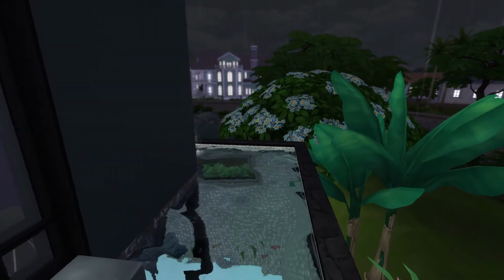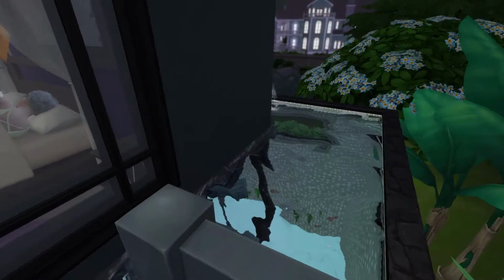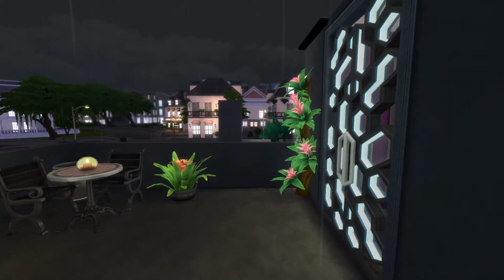But there's another access point to the pool right next to a hot tub. Just so cool. Look at that. I just love it. I love that it's almost like this bottom floor has become like an enclosed fish tank. It's really neat. And that's not the only hot tub, by the way.